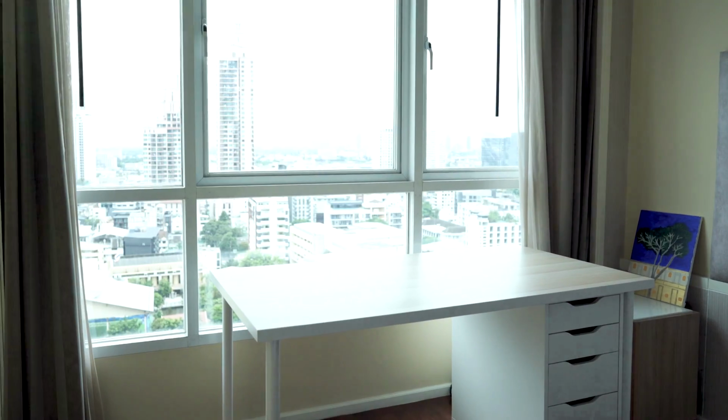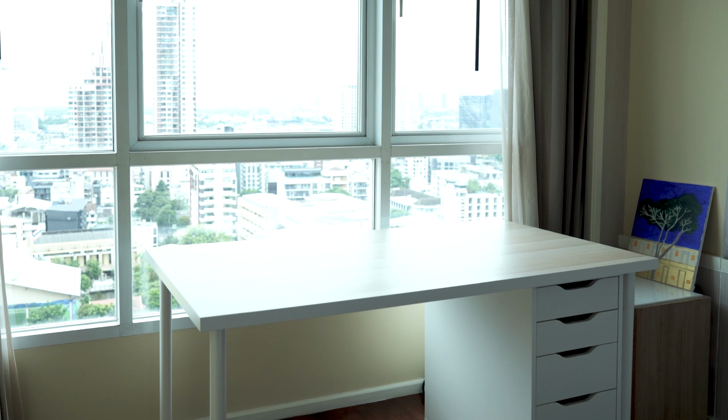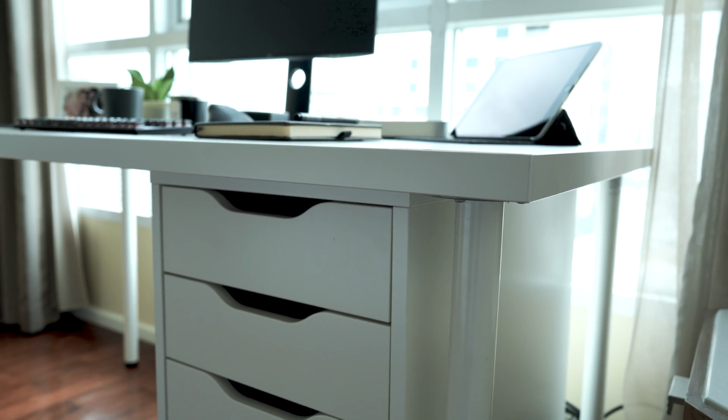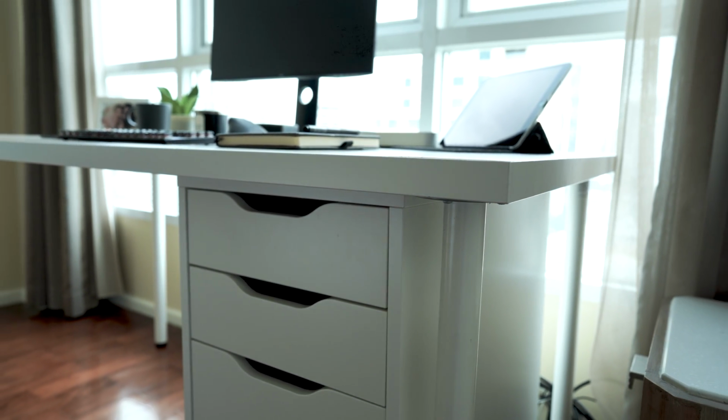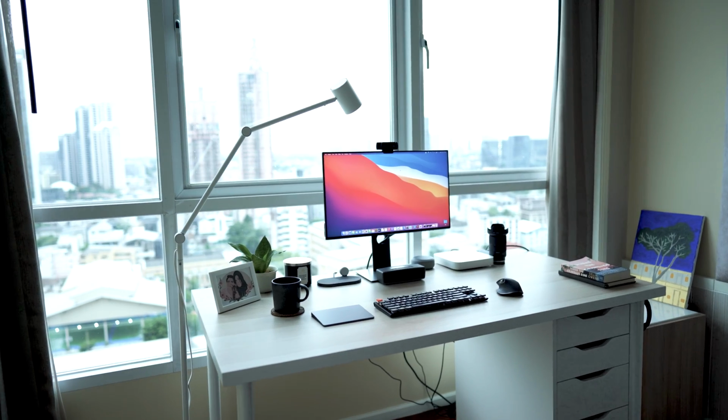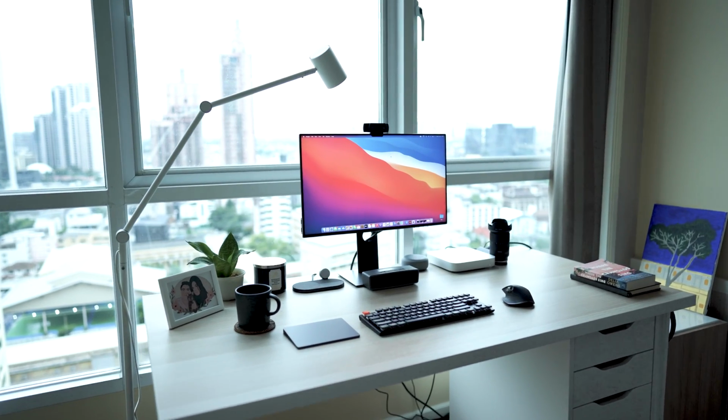For the desk itself, I got the cheapest IKEA Linnmon Adils 150 by 75 centimeter white table with this white color Alex drawer for hiding all the messes that I have on my tabletop from the world. This cost me a combined $125 for both the table and the drawer.